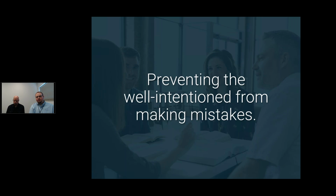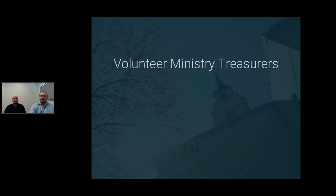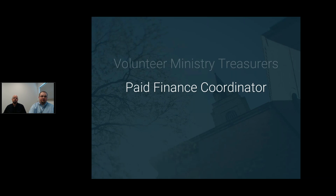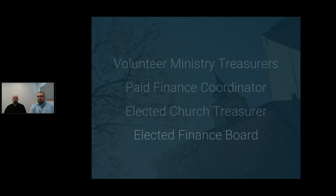So let's think about how that applies at the congregation level. So how do you do this in the church setting? Well, first off, it's through the people that you have in there. And there's a number of different people who work on finances. So you'll have things like volunteer ministry treasurers, maybe a paid finance coordinator, an elected church treasurer, and then an elected finance board. And each one of those can help keep each other accountable. And that's a good way to make sure everybody's in this together, but they're watching out for each other.